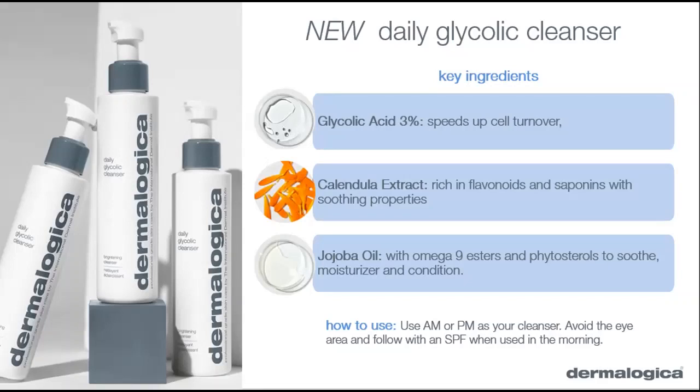So how do we use it? You want to use it either in the morning or at night. Using it both in the morning and at night might be a little bit of an overload for your skin. Remember, you only turn over so many skin cells per day, per week, per month, and we're helping it along here. So we want to make sure we don't begin to over-exfoliate our skin as we're treating it with the glycolic acid cleanser.